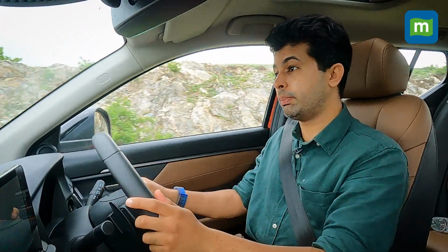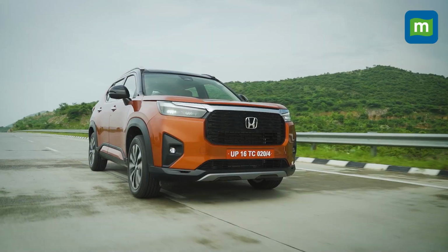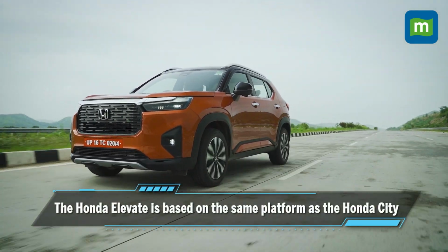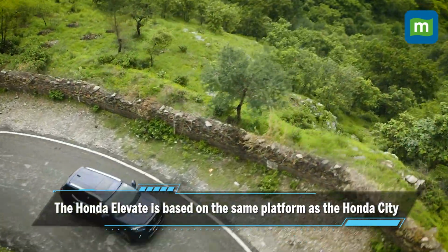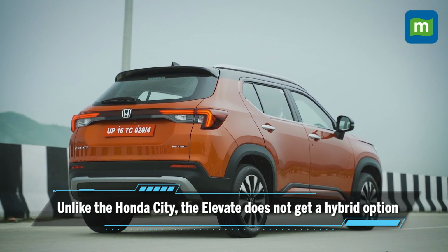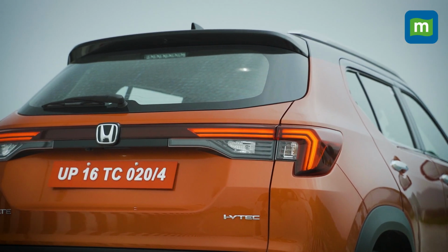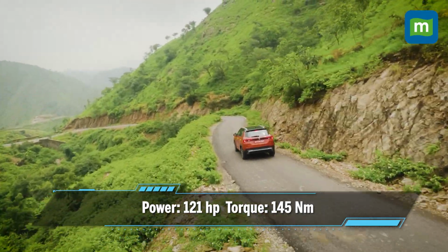Now let's talk powertrain, and well, there's not that much to talk about because you only get the 1.5 litre naturally aspirated VTEC. And of course, in terms of powertrain, it's pretty much identical to the Honda City. It's essentially an elevated version of that, pardon the pun. Now, as far as naturally aspirated engines in this category go, this makes the maximum amount of power, 121 bhp, which is actually pretty neat. And it's a VTEC, so that kind of sits in a league of its own.